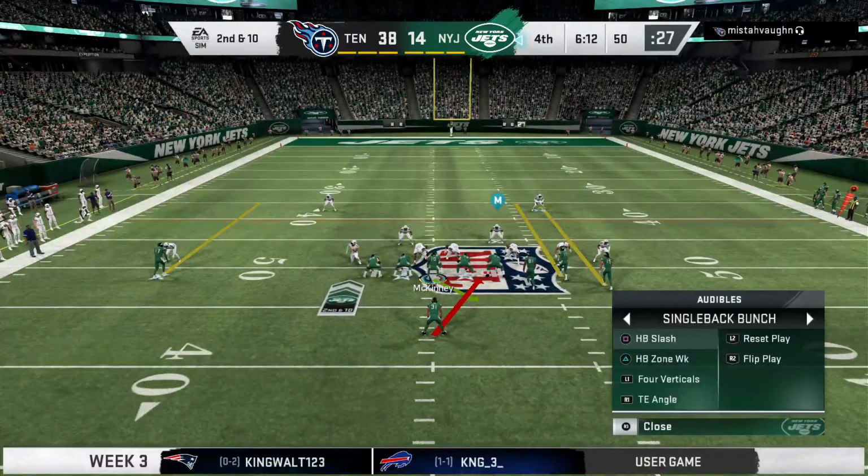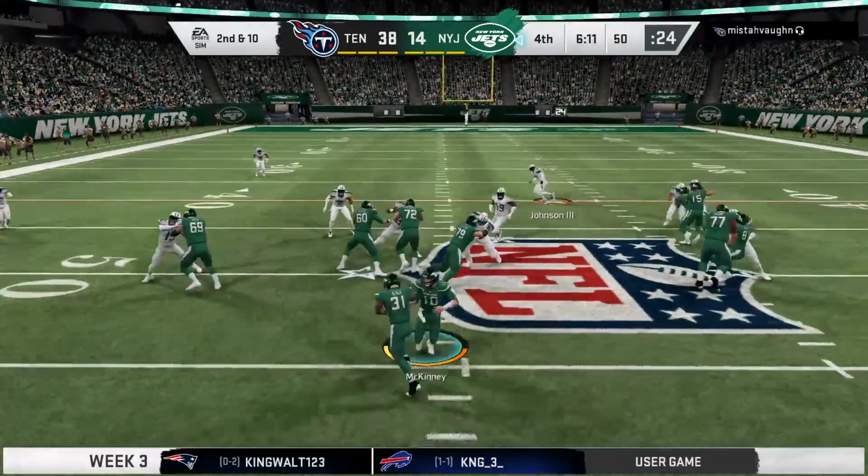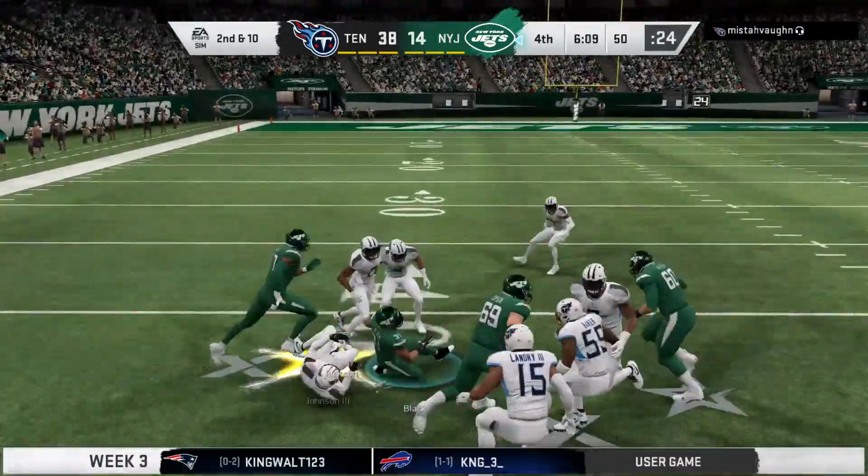Whip. Watch the whip. X3. 218, chop, lead grip. On 2nd down now, it's Black.